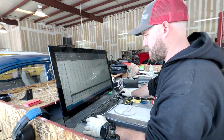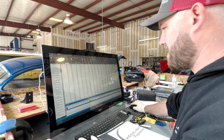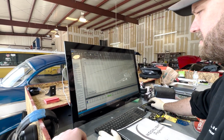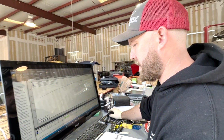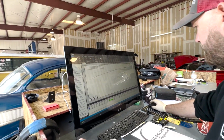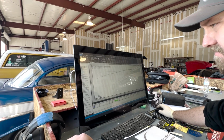So what's the graph looking like, Lee? Are you looking at fueling? Yeah. It's looking pretty good. Made, what, 5.11 on that pass? 5.11. So gained, what, 9 horsepower so far?